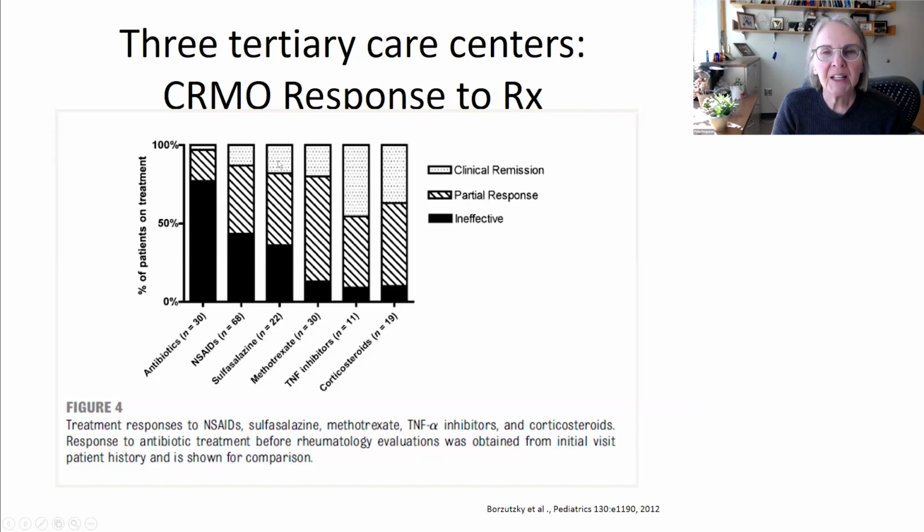So again, not very many in this complete clinical remission. The highest with clinical remission was with a TNF inhibitor and followed by corticosteroids. Of note, there's no bisphosphonates use in this group.